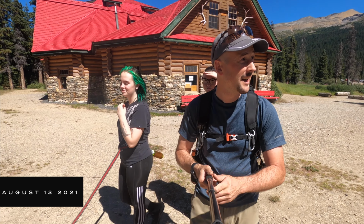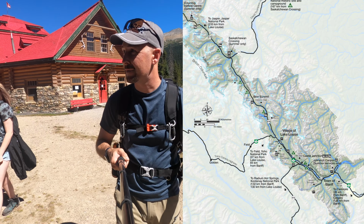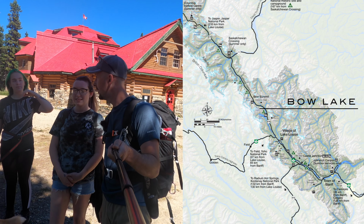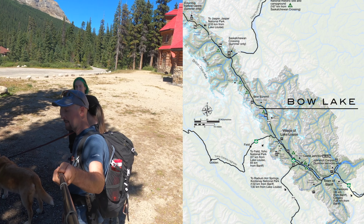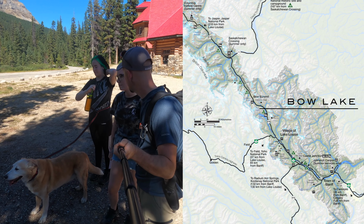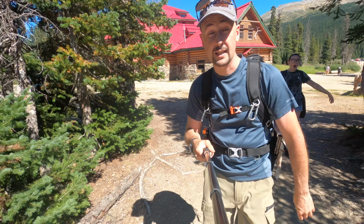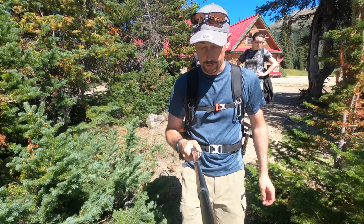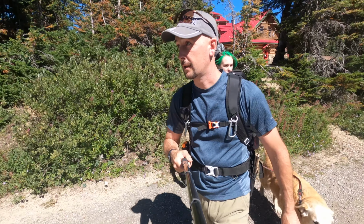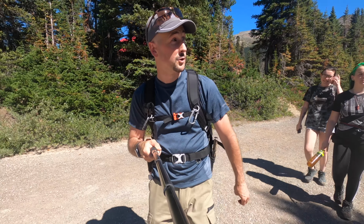We are in the most northern part of Banff National Park, with Kenzie, and with Alex, and with the big blonde dog Oakley. I think this is Mackenzie's first time in Banff National Park. Yes. One of the first spots, as soon as you get inside the park on the northern side, you come across Bow Lake. And there's a little glacier trail. So we're going to come check that out as well.